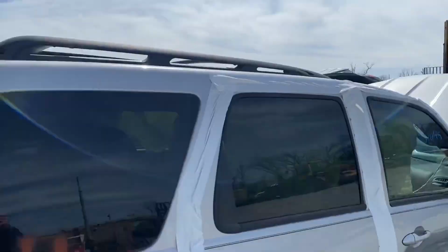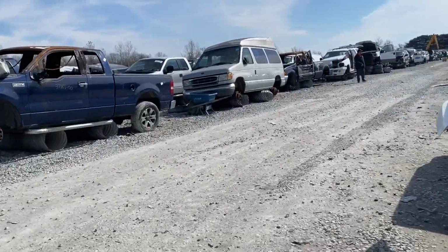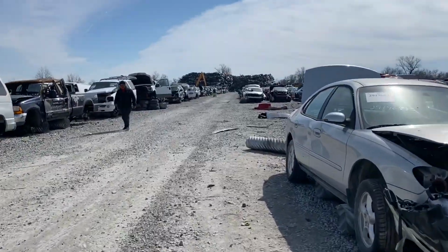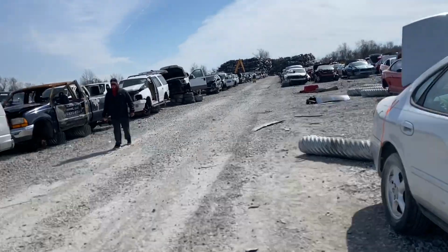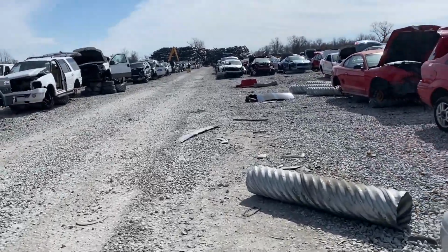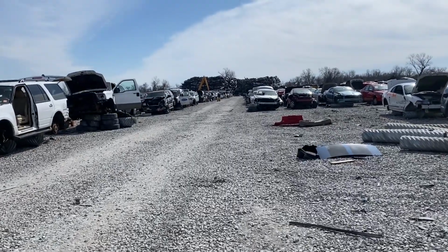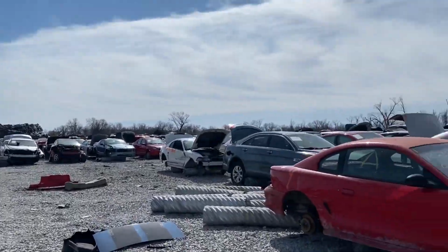Oh, here we are. I don't know how good this one's going to come out. This is my favorite junkyard. I used to come in here so much that they gave me a t-shirt one day. Which that was kind of cool. I was actually rather excited about it.